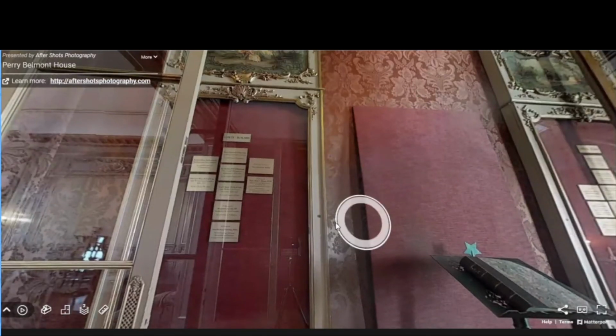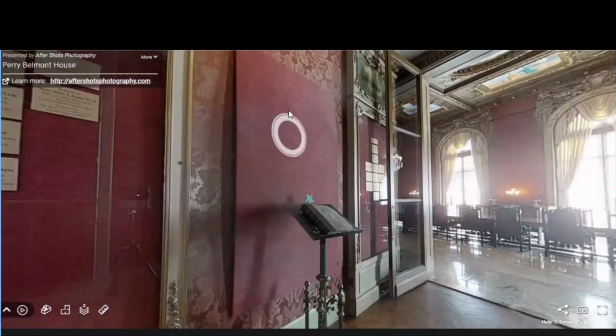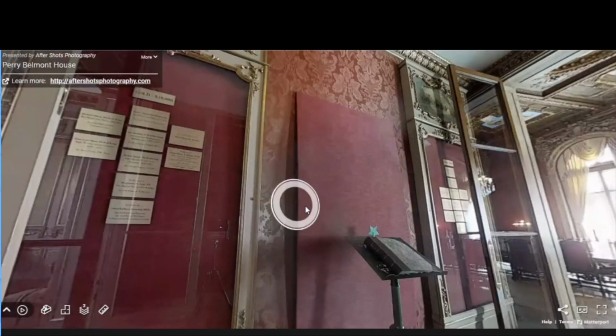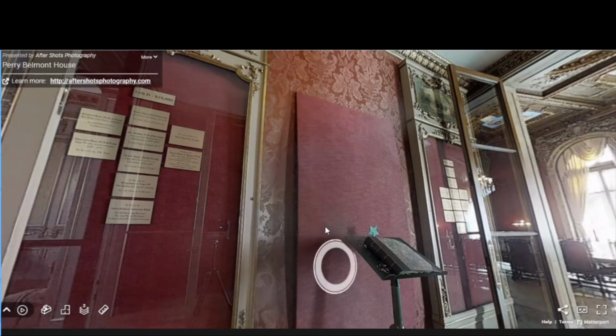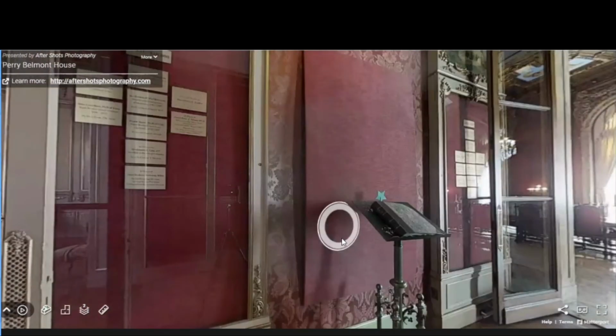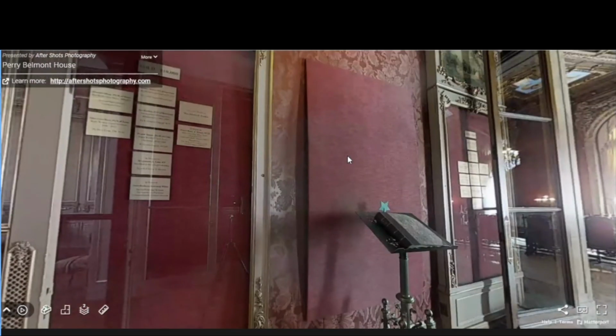There's a $10,000 wall. And then over here is the $5,000 wall. Of course, any donation is treasured. Every penny, no matter if it's $5 or $10 or $100, it all adds up and can go towards the beautiful conservation, preservation, and restoration. And we put those people in that book.